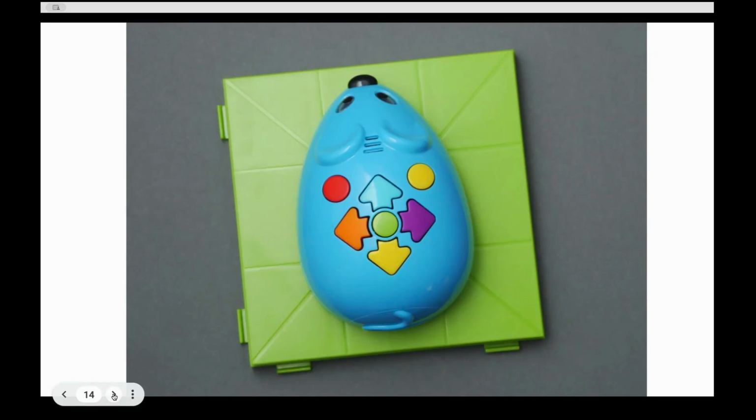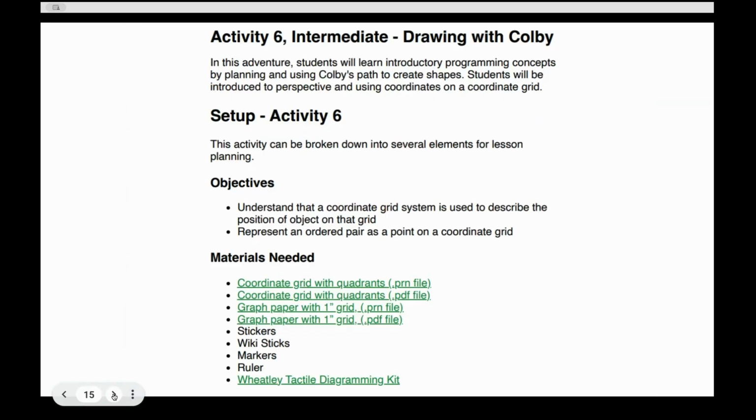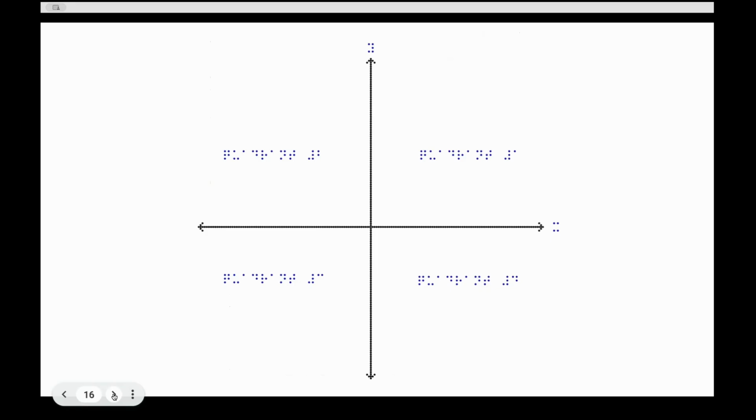The landscape expands with activity 6 when students plot points on coordinate grids to draw shapes. Students will traverse the coordinate grid using ordered pairs to chart Colby's path. Like explorers, students will rely on a grid to navigate this numerical terrain, plotting points to direct Colby's course using path painting shapes amongst graph paper terrain.